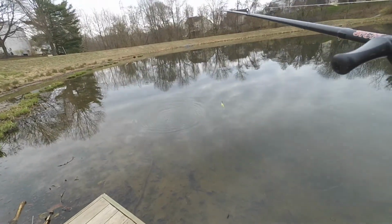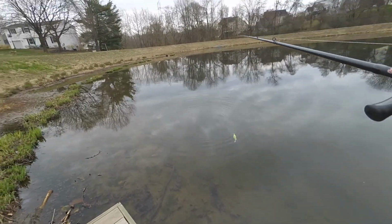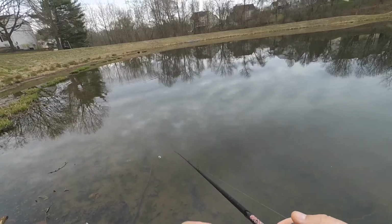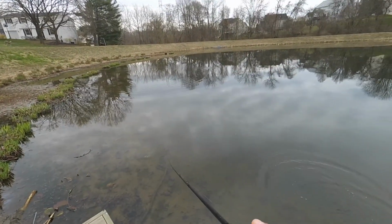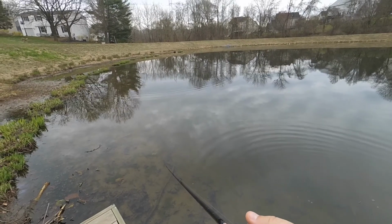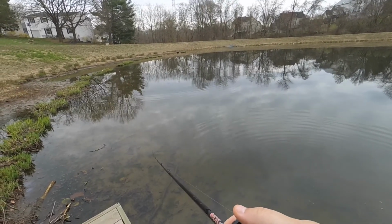Oh, he had it. I saw him have it, but he didn't get the hook. Gosh dang it. That sucks. I could see him swimming with it in his mouth, and I just reacted a little too late.